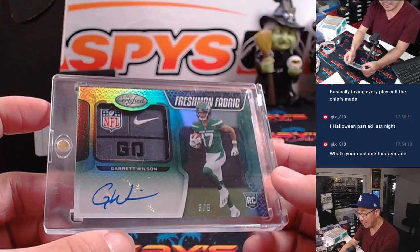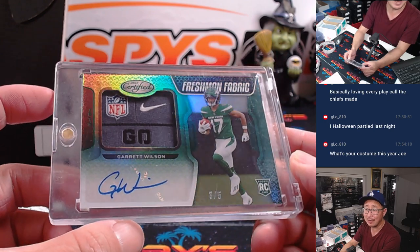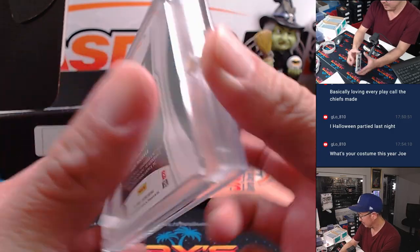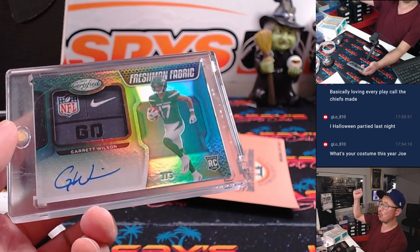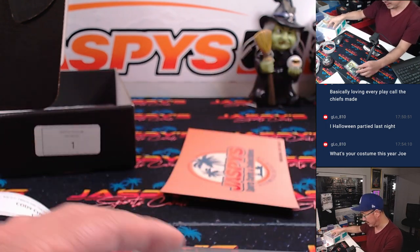We're going to start off with a Garrett Wilson out of 5. Rookie patch and autograph from Certified Football. Nice. We're starting off with a train whistle. Cody, all aboard the Big Hit Express. Woo woo. Nice. Good way to start out the day.